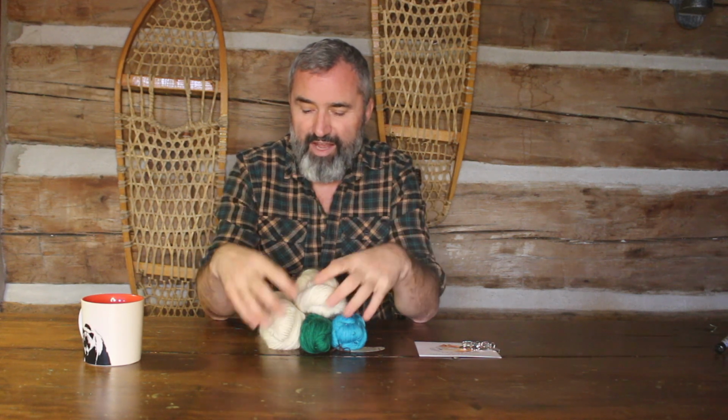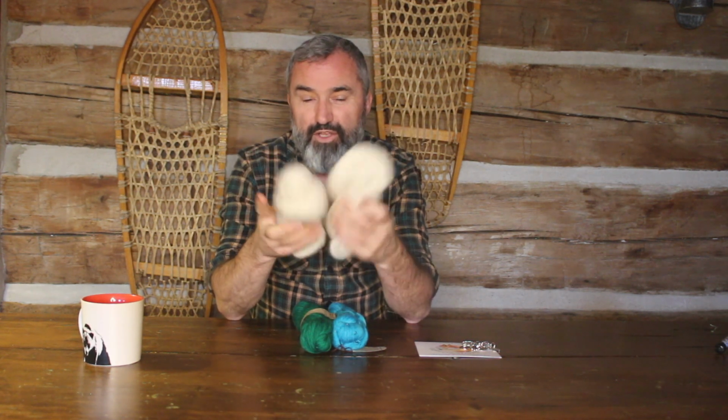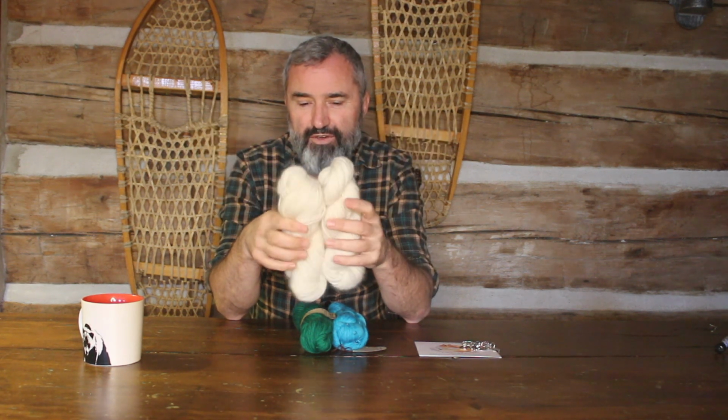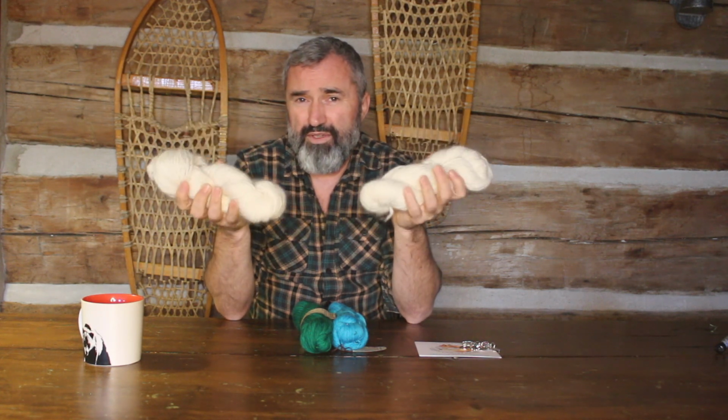So I was very happy to happen upon the vendor, which is Poppy's Pom Pom. I showed up, and the owner wasn't there, unfortunately, but I did get my hands on these two skeins of yarn, and they are so soft, softer than any wool that I've felt.